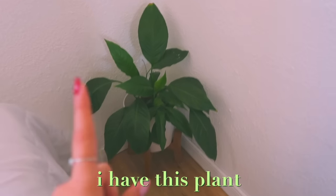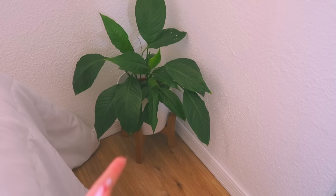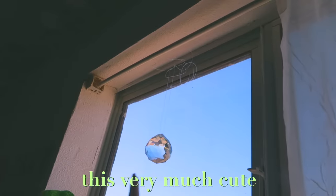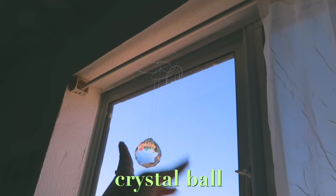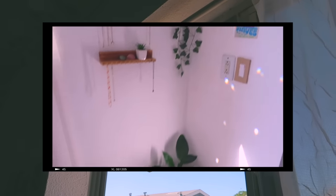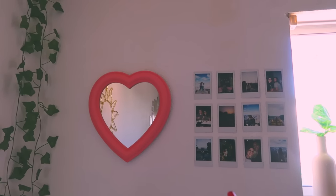On the bottom, I have this plant that I got from Home Depot on a plant stand that I got from Lowe's. Curtains, I actually just stole these from my mom. This very cute crystal ball thing, whenever the sun is shining directly on it, it actually creates little rainbows in my room, which I think are so cute. I have a Polaroid wall photo thing.